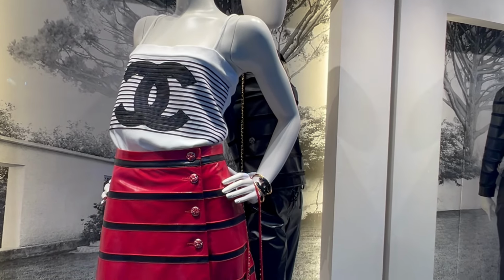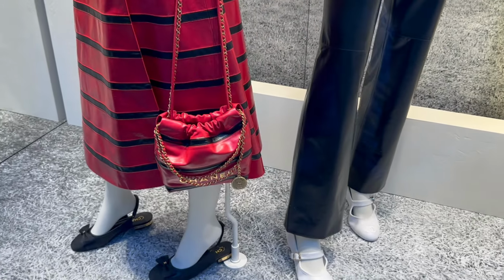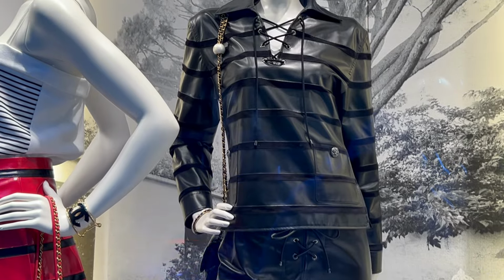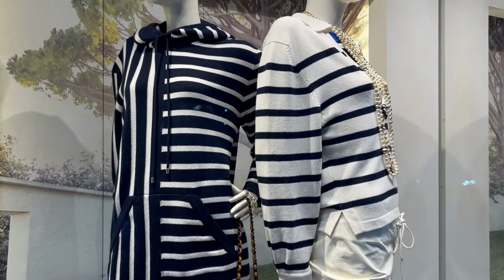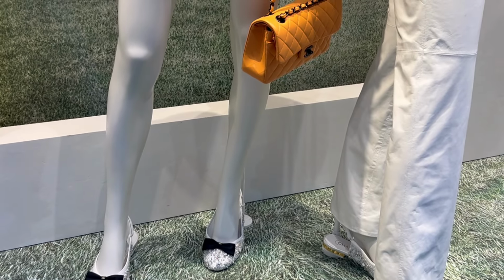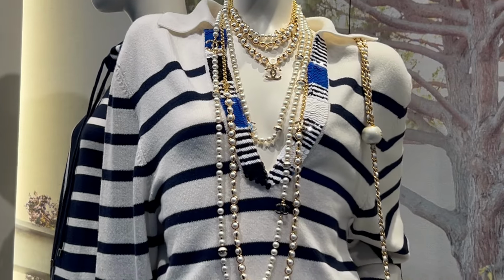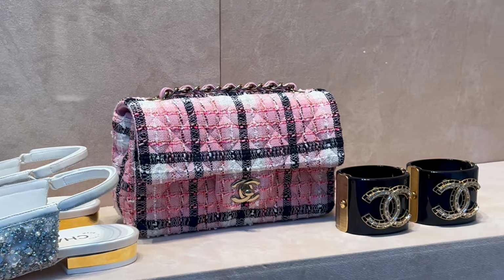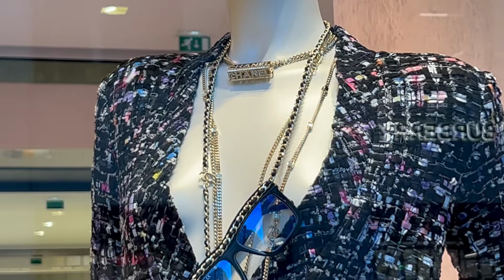I love this Chanel tank top. It's simple but elegant. This leather skirt has a matching bag. So matchy. I always love the Chanel pearl necklace. It instantly elevates a simple outfit. It adds a touch of timeless elegance and luxury. Do you like this tweed design classic flap? Chanel's fashion jewelry is always so beautiful.